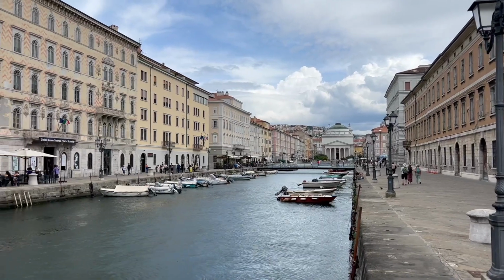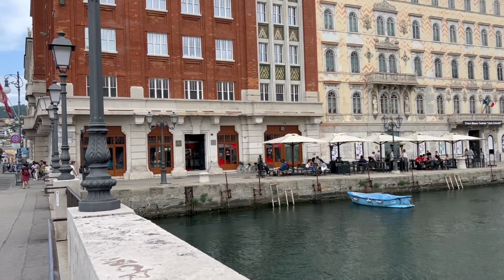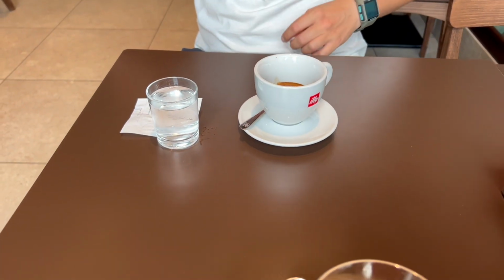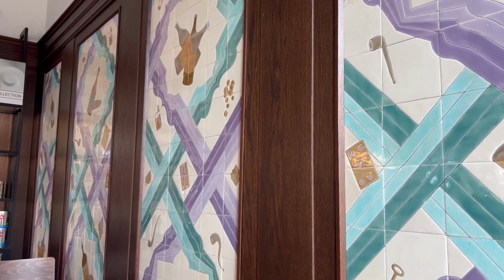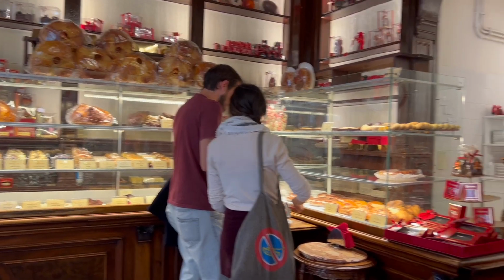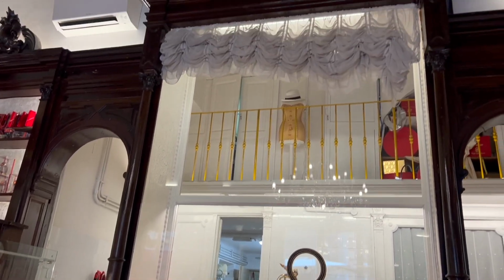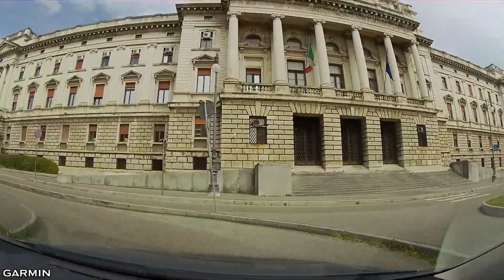We went to the cafe of the famous coffee brand Illy, which was founded in the city, and we found out that having a coffee standing up at the bar is cheaper everywhere. We made one last stop at a local patisserie before driving about 10 kilometers out of town.